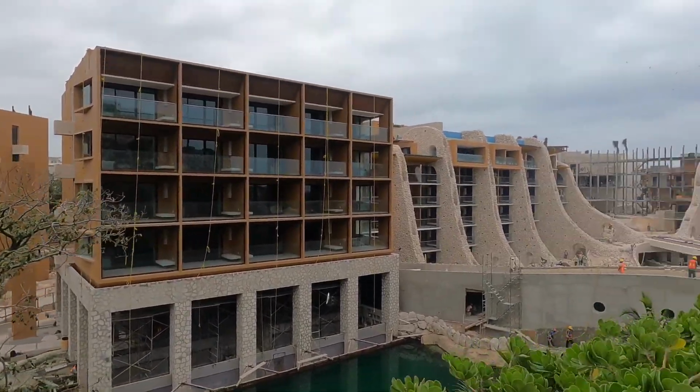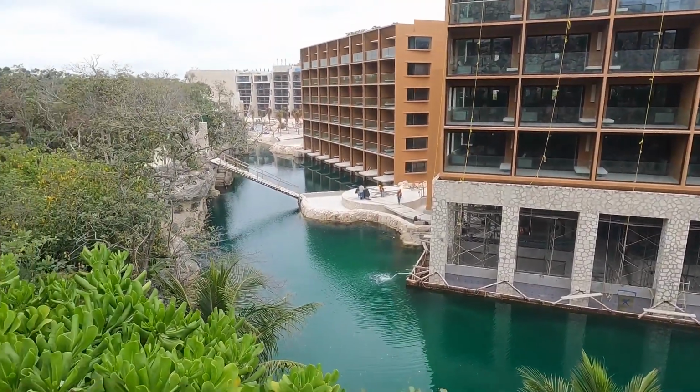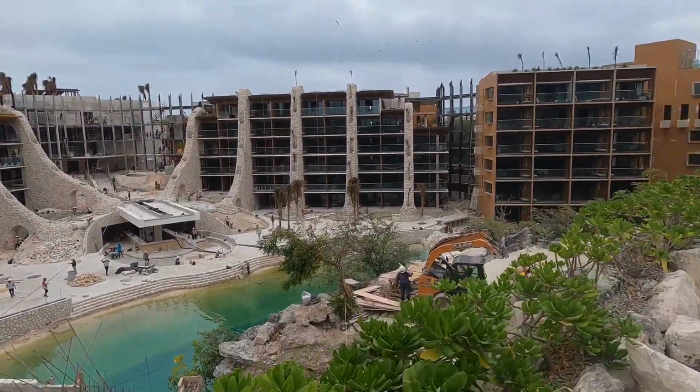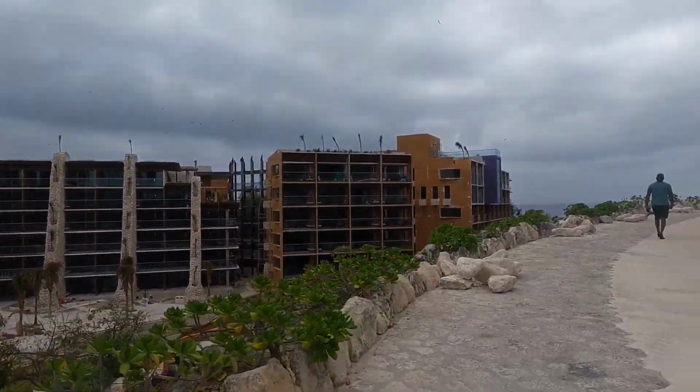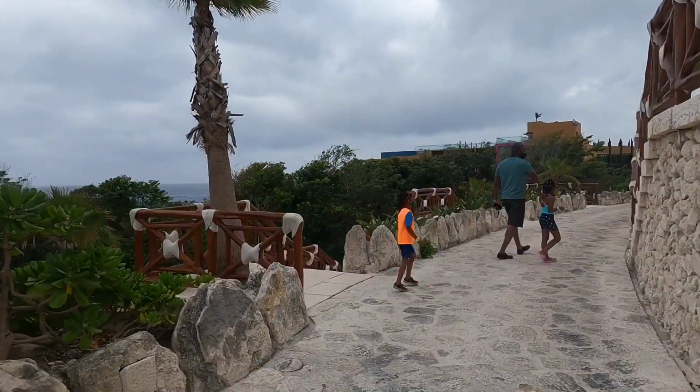Here you can see they're finishing up Hotel Xcaret Arte, which will be an additional 900 suites opening up in July of 2021, right in front of the Caribbean Sea. And this area will be available for ages 16 years and older.